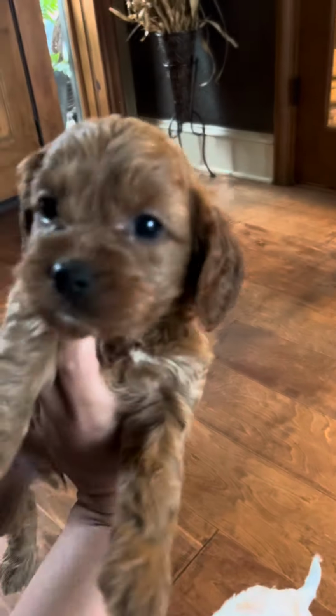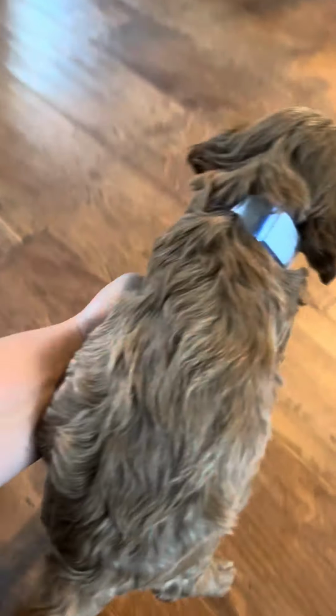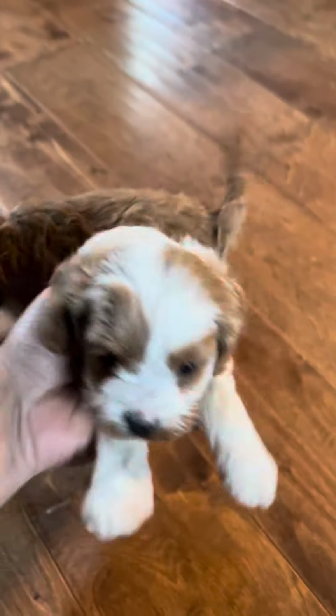We've got little Koby. Koby is a ruby Cavapoo baby boy. Beautiful. We've got little Kendall. Kendall is a Blenheim Cavapoo baby girl. She is so cute with a cute little mustache.